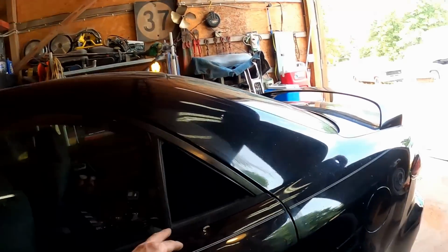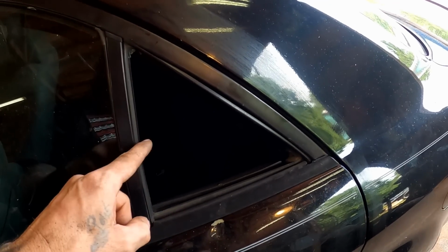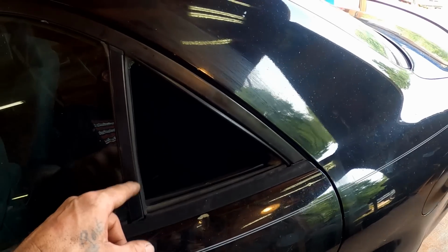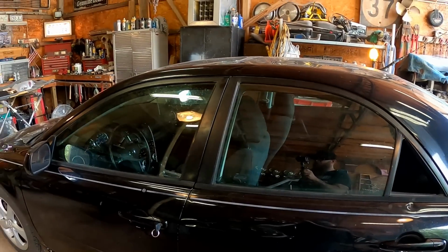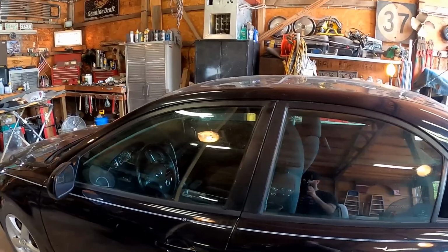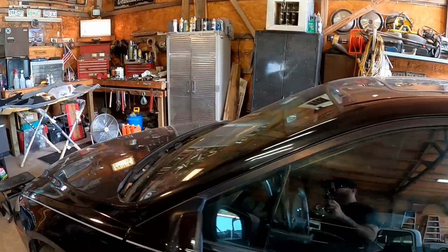All right, so that pretty much takes care of everything I wanted to do on the body of this car, with the exception of this window. We still need to get out to the salvage yard, find that window, get it replaced. And then after that, we will start cleaning up the outside of this. We're going to give it a good scrub down and probably run over it with the buffer.